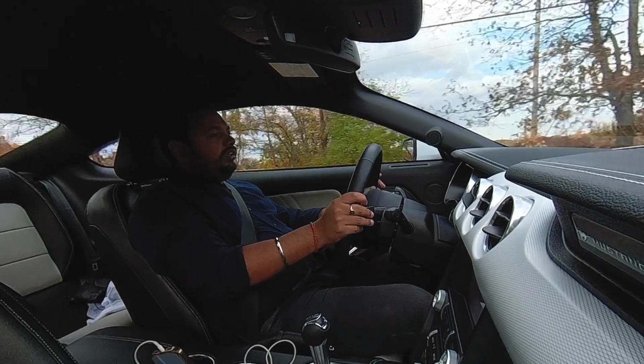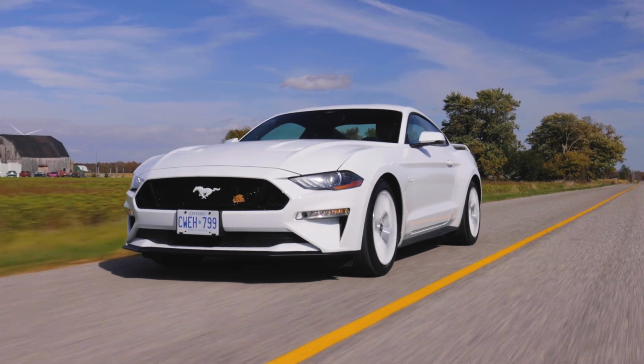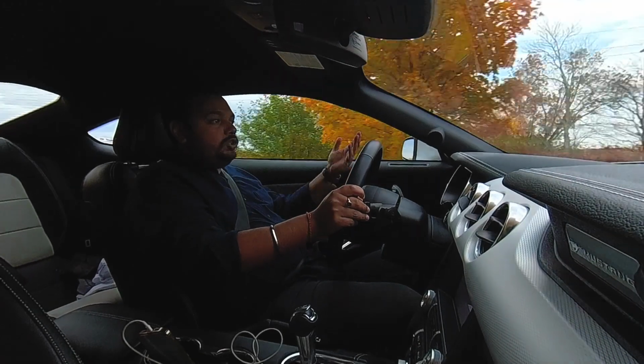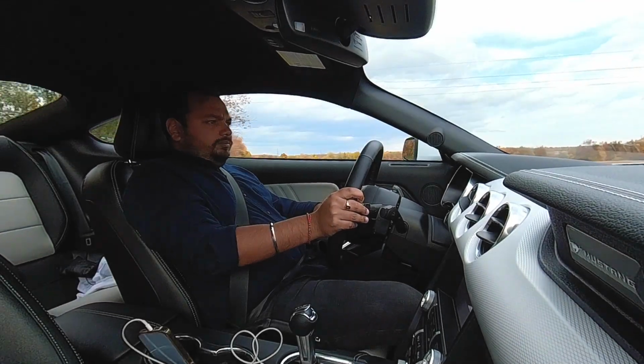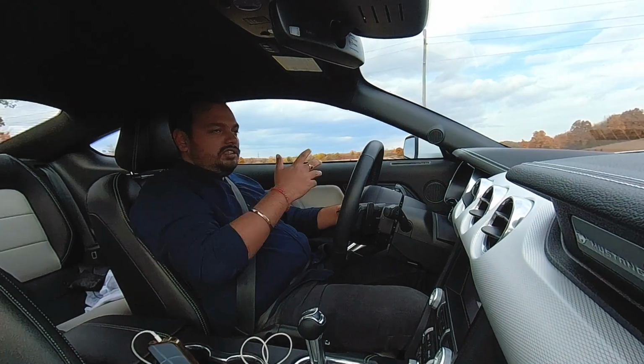Let's get the numbers out of the way. The engine is a 5-liter naturally aspirated V8 engine which produces about 450-ish horsepower, which is pretty healthy. It's mated to a 10-speed torque converter gearbox, and the gearbox is pretty efficiently tuned, if I can say. It's so eager to jump into the highest gear possible.